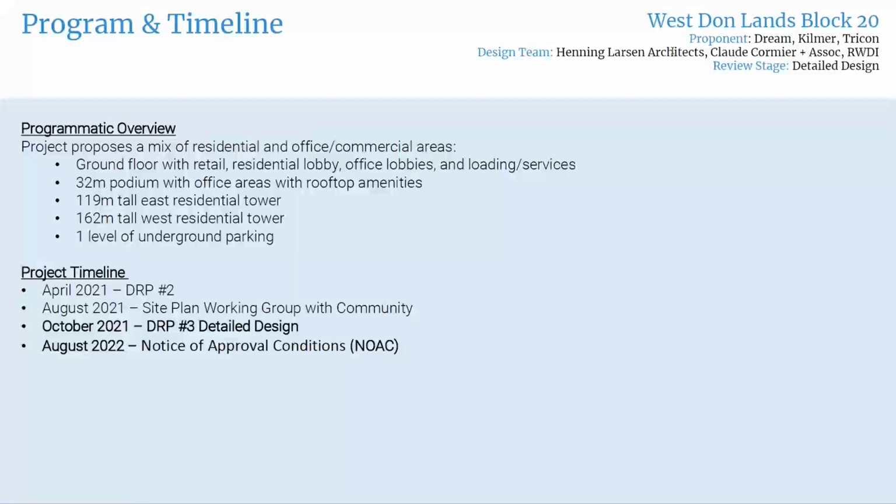So the project was last reviewed by the panel in April for schematic design. They have since engaged the community as part of the site plan working group in August. They're here today for detailed design, and the team anticipates receiving the notice of approval conditions for the site plan application in August next year.